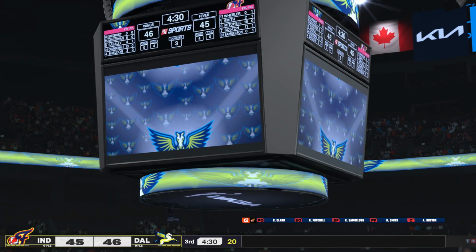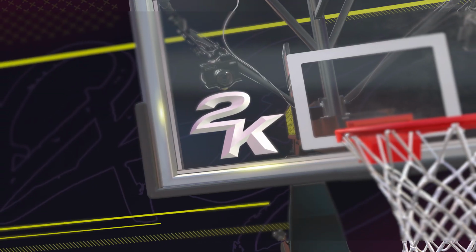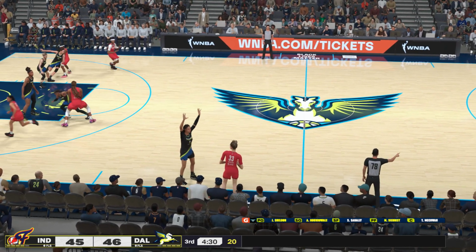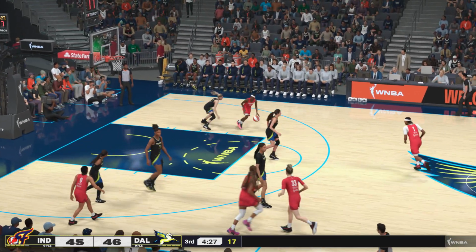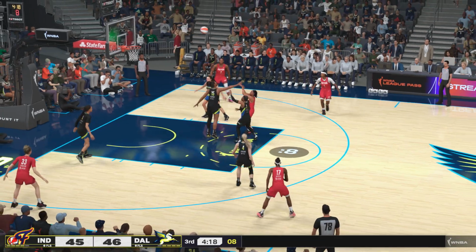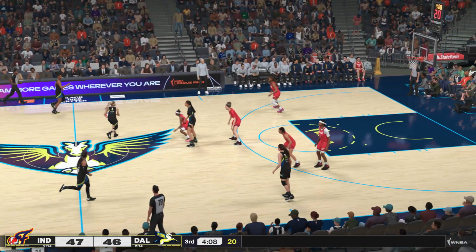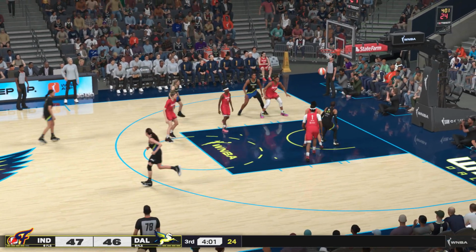Fever making a switch here. So it's Indiana now. Wheeler, defended by Sheldon. Boston right side. Mitchell outside. Over Ogunbowale. Mitchell's shot's good. Nice job by Mitchell. She's a primary scoring option in terms of talent, instincts, and productivity. Sheldon outside. Ogunbowale shot is good.